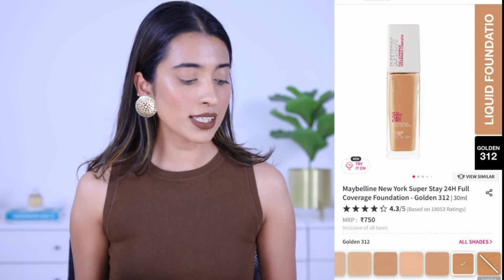And then the next foundation that I can see is the Maybelline New York Superstay foundation, which I have right here. I have this one in 2 shades. I used to have the shade 220, but I found it to be extremely light for my skin, so I went ahead and got the shade 312 Golden, which is warm. It is a little bit darker for my skin tone, but I don't really mind that, because this way at least I can make it work, maybe with a lighter concealer underneath my eyes and around this part. But if it is very different in terms of undertones, I can't get this one to work. This foundation has 18,040 ratings and a 4.3 out of 5 stars.